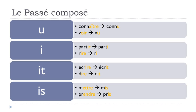After that, the difficulties are for the third group of verbs, the irregular ones. It's quite difficult to make groups and subgroups, but we can have a few examples here, like connaître. Connaître is to know, and it will give you connu. Voir will become vu. Then verbs like partir, even if it doesn't belong to the second group, will give you parti. Rire will give you ri. Partir, to leave, and rire, to laugh. Écrire, to write, will give écrit. Remember that even if you've got this final t, you don't pronounce it.